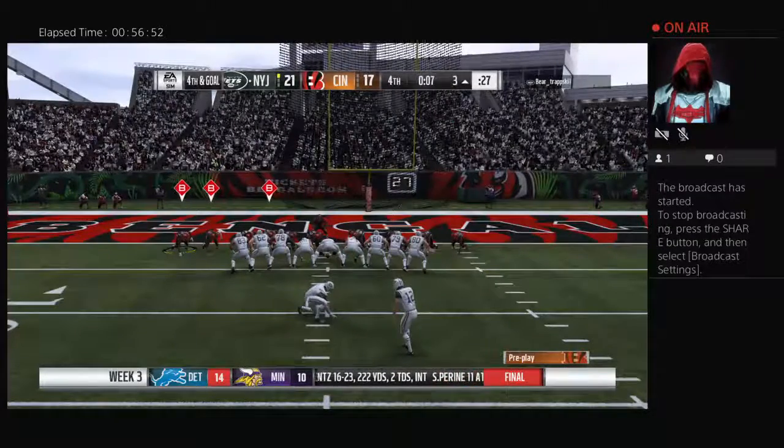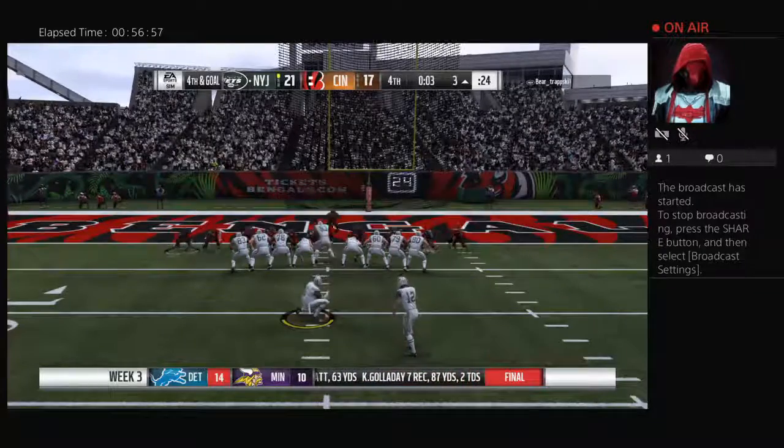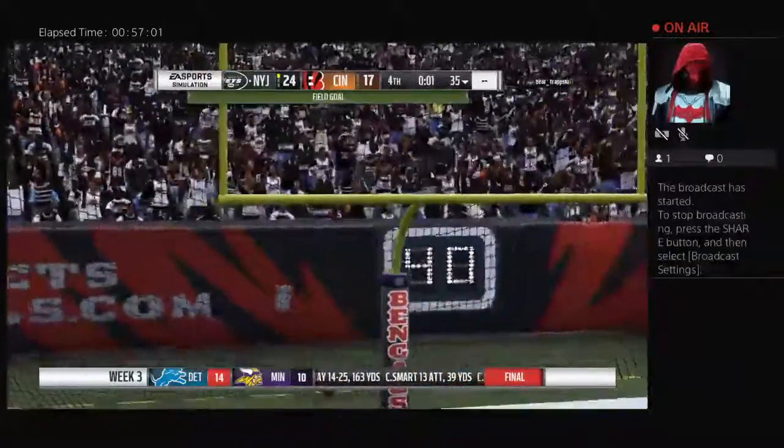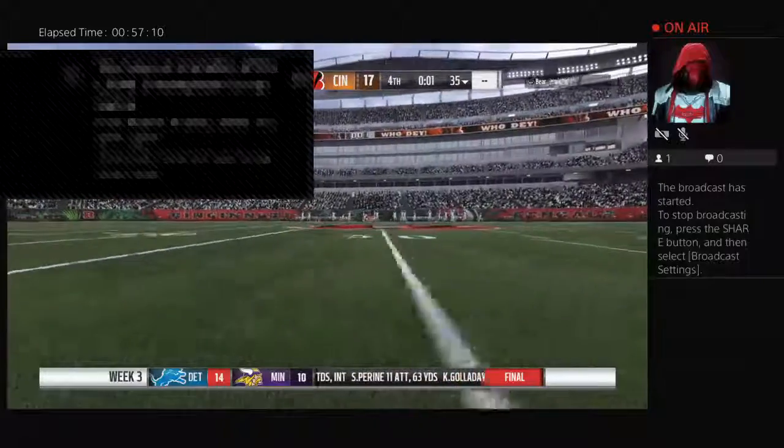From the left hash, a chip shot here. And this one is right through. And that'll make this a 7-point game. Saying, hey, we did what we needed to do, kept this a 1-score game.